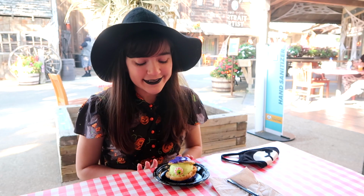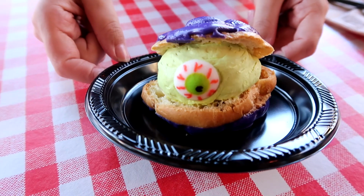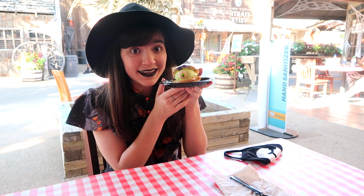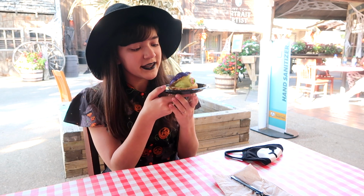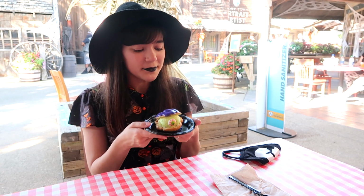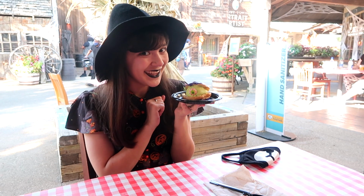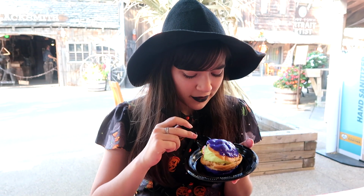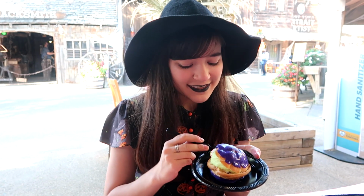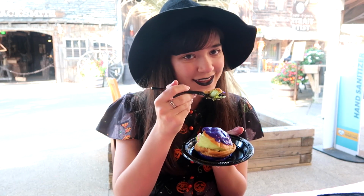All right, guys, so next up we have the Icee cream puff. This looks so tasty. I love the little eyeball with the green cream in the middle. I don't know if this was intentional, but it's got some purple icing and it looks like a boysenberry. I just thought that was a super cute touch. It smells really good and looks pretty delicious. So let's dig in. I'm a little nervous about how I'm going to approach this because I want to get some of the cream puff. I don't know if I could break some off with the spoon, but we have a nice bite here. So let's try it.